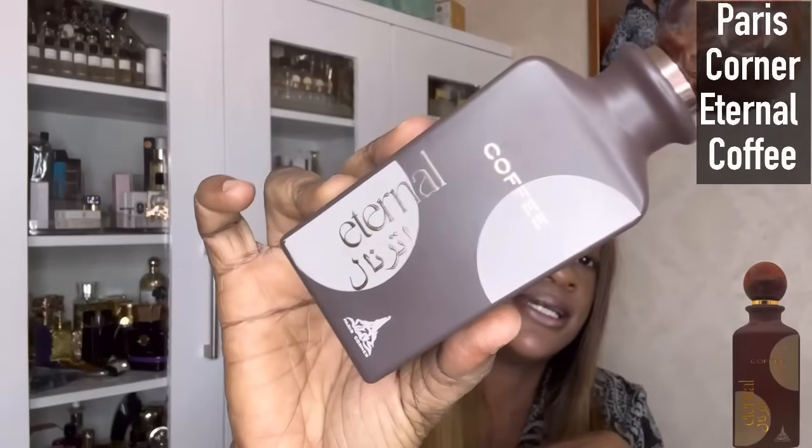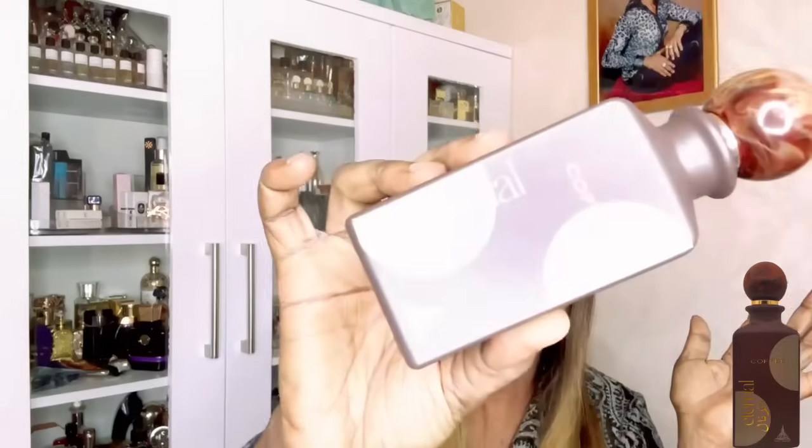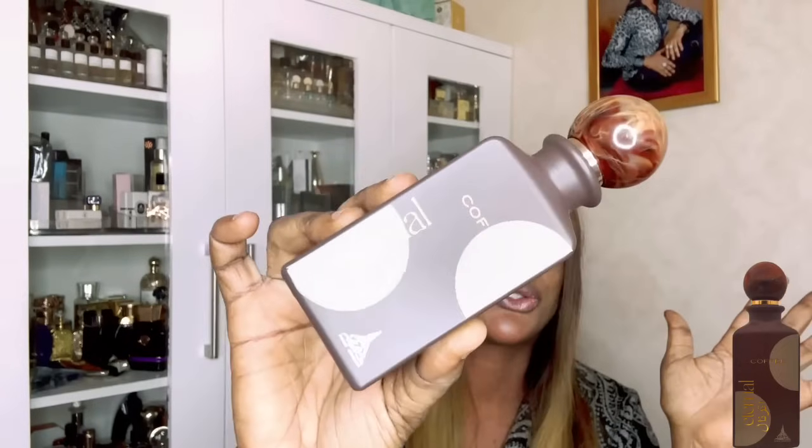The second one on the lineup is an easy one, guys. This is Eternal Coffee from the House of Paris Corner. This is going to be your overdosed milked coffee. Overdosed not in the coffee but in the milk. So if you love your coffee with so much milk, not your wake up style of coffee, your coffee leaning creamy, cappuccino-ish, that sort of thing, very milky. Some of you might want it with actual cream. That is simply put what you're going to get from Eternal Coffee, and it's the second one on the lineup.